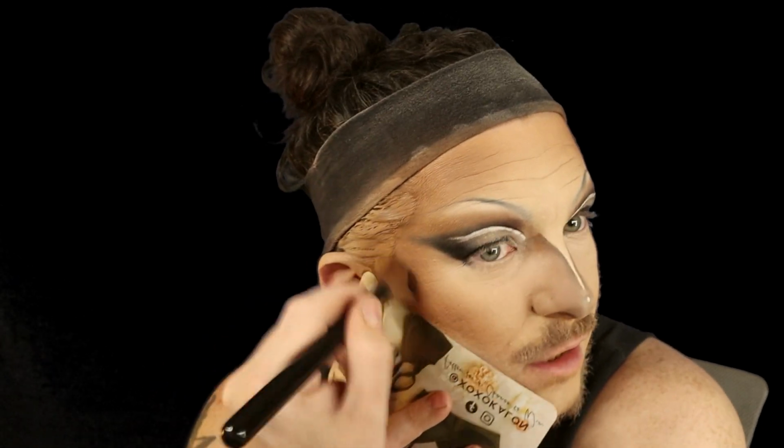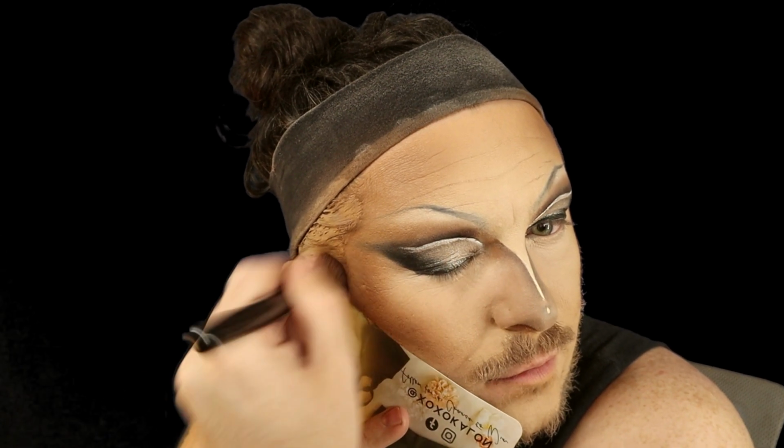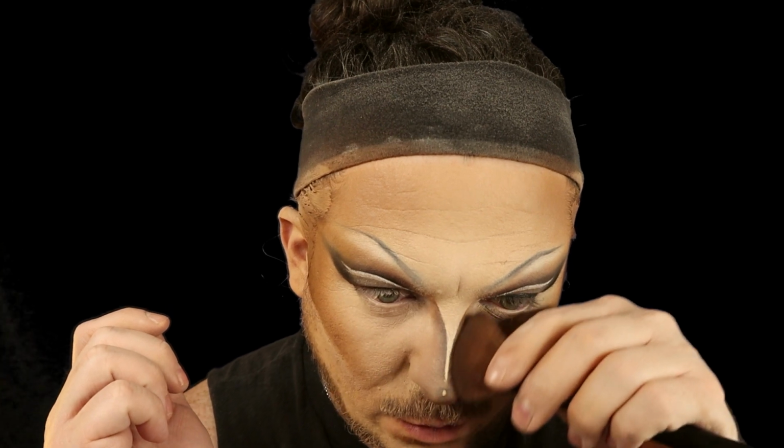And then I go in with the deepest shade and I just put it in the pockets of my cheeks to really add a lot of depth and make my cheekbones hopefully look even higher. And then I'll take that warmer color, not the deepest, and take it everywhere else I put contour. So under here, under my nose, and then along the sides of my nose.